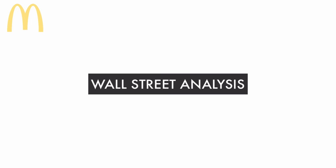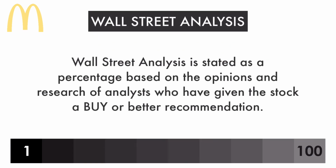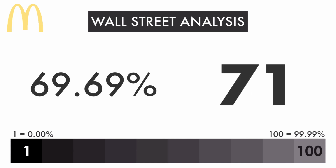Let's look at Wall Street analysis. Wall Street analysis is stated as a percentage based on the opinions and research of analysts who have given the stock a buy or better recommendation. McDonald's has a consensus of 69%, giving it a grade of 71.